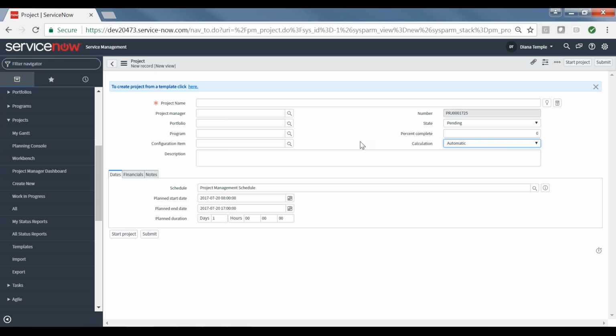Automatic calculation means, just like it sounds, any updates to the project schedule are calculated automatically and governed by the relationships between the activities. New projects created by importing a file or by applying a template are set to automatic by default. And you can change it to manual, or you can change it off of automatic up until you save the project. Automatic is the method you should use to take advantage of the project scheduling engine.